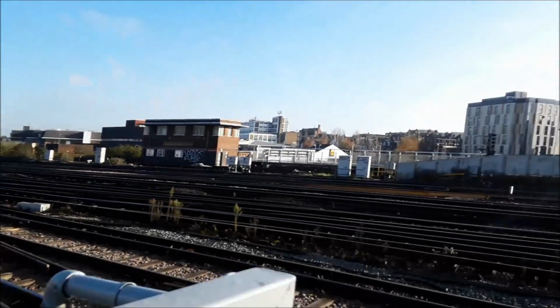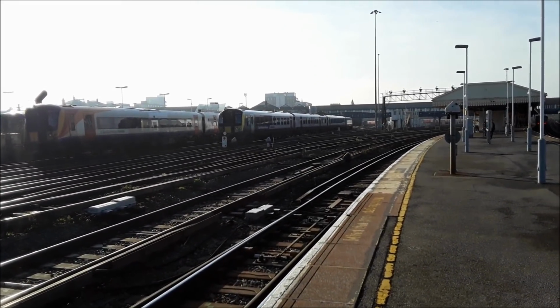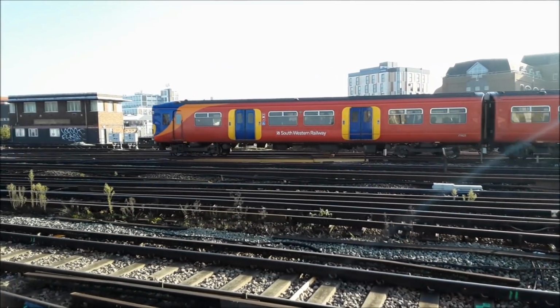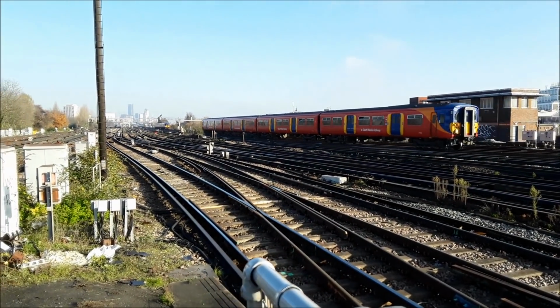Right, let's do an about turn and see if there's anything behind me. There is indeed, 444040 that's being shuffled around in the siding, as 45590 something or other departs for London Waterloo. Not London Victoria, but, well, mind you, it can go to London Victoria if it really wants to.